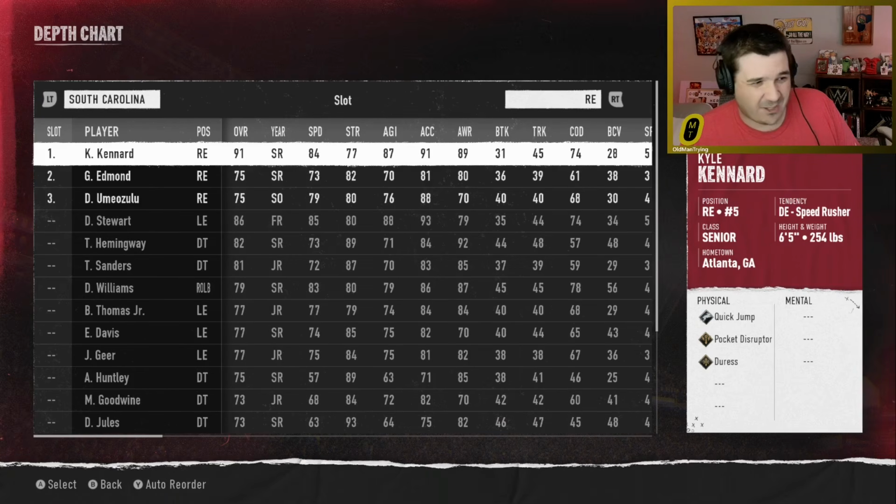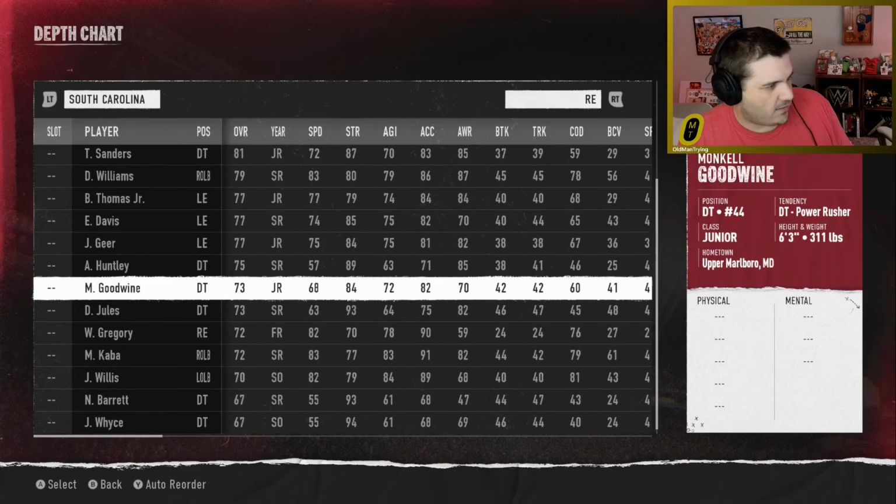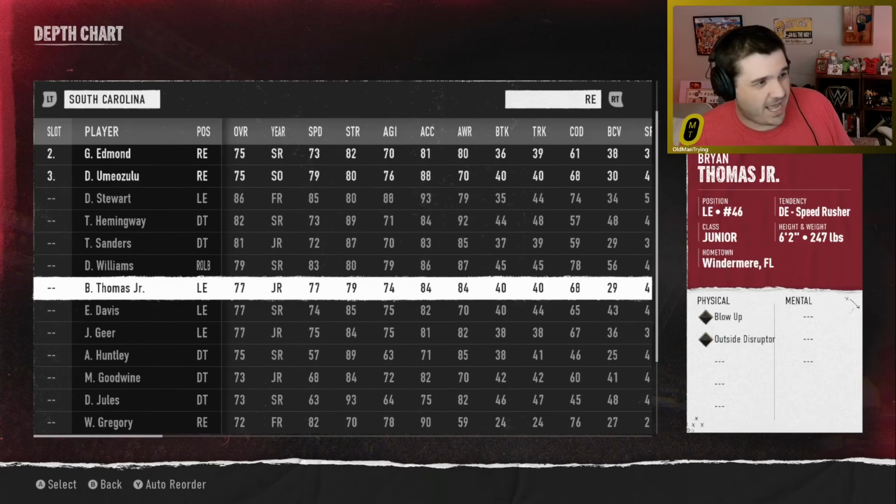Now at right end, Kyle Kennard is gone. The 4th round pick to the, I almost called him San Diego, Los Angeles Chargers, losing a silver quick jump, pocket disruptor, and arrests. Having that ability stack is preposterous. I don't think there's too many players in the game that get all 3 of those, so losing him is too bad. And we are losing another gentleman down here, W. Gregory, with a silver quick jump. He is transferring to Oklahoma State, so we've lost 2 quick jumps at our right end position.